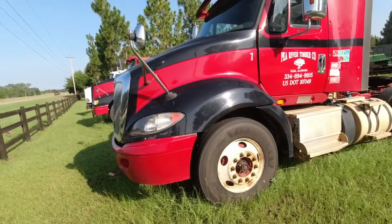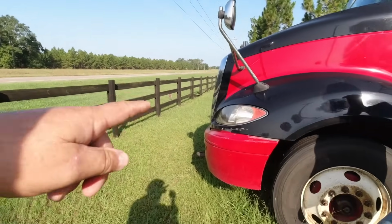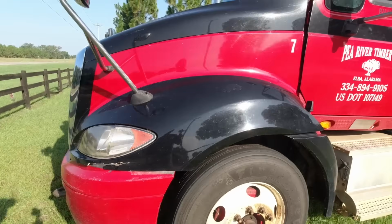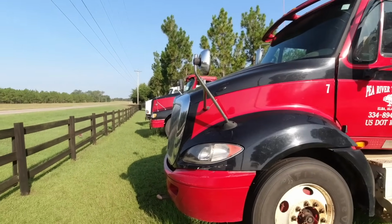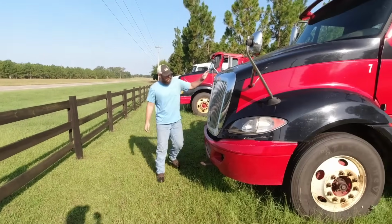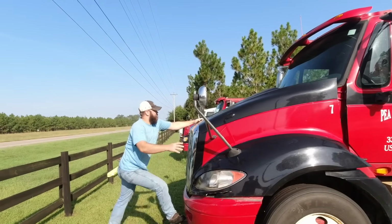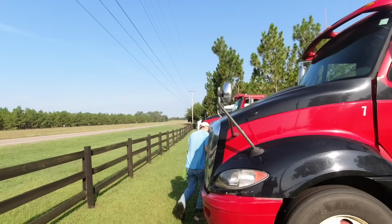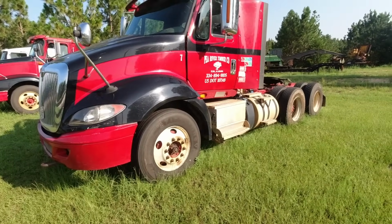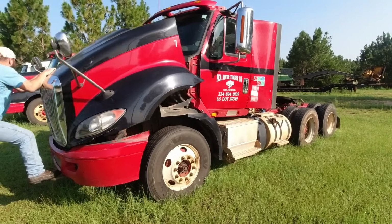All right, let's check the oil in this thing. Got a little ding right there, but they was hauling wood with these. They've been in and out of the woods. They're wood tested. They got the pull hooks on there. You can see all of them's got a chain or a pull hook. We're right here next to 84, so we're gonna have a lot of traffic noise.